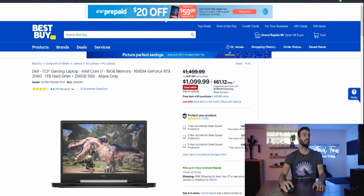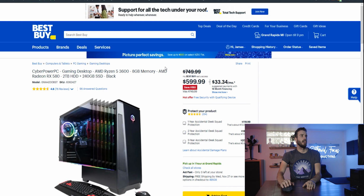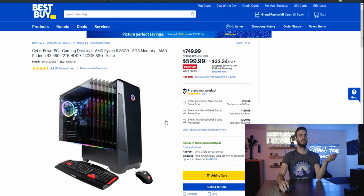Next, we're gonna get into the editing space. So to start out with this desktop, if you're looking for a desktop, a non-build your own, which I'd recommend building your own, this is a decent deal. It's only 150 off, but it does have decent specs for the price. You could probably get one cheaper or build one cheaper, but if you wanna buy one whole, good deal.